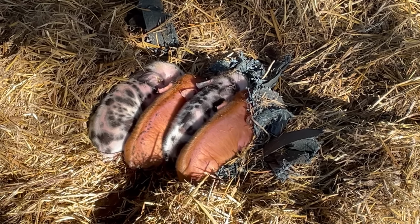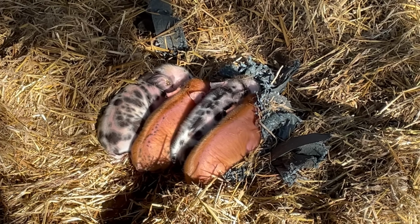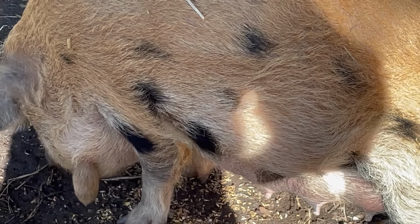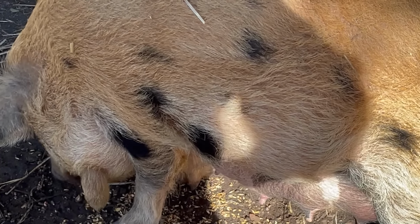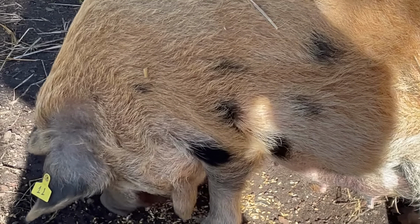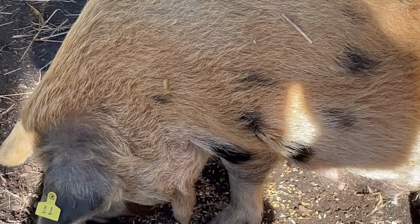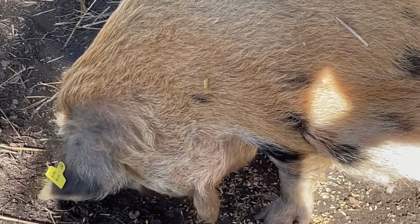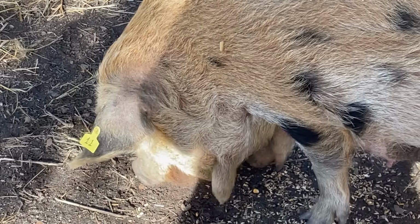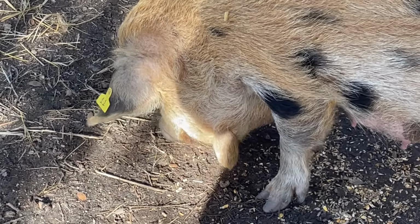So these four are snug at the moment, but I don't think Jellybean is finished. She hasn't passed the afterbirth yet, and the one side still looks like it's full of piglets, because a pig's uterus has two horns, and they first give birth to piglets in the one horn, and then they might take sometimes even an hour break or so, she's having a food break, before they deliver the other horn. So I think there's still more to come.